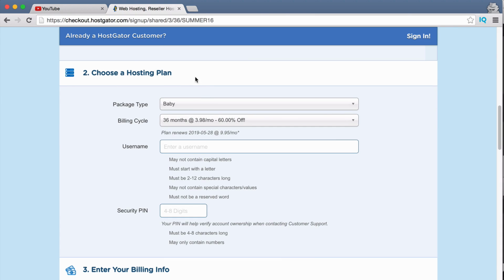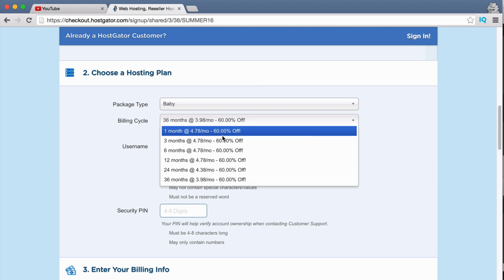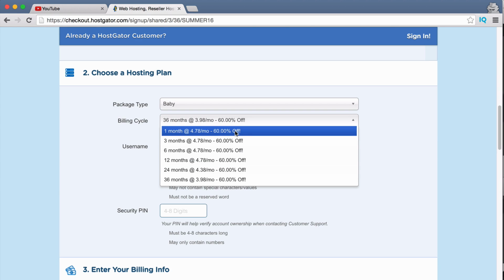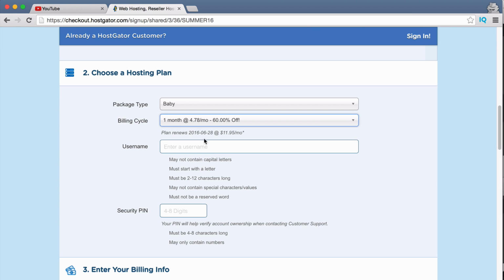Come down to choosing a hosting plan. So once again, I've chosen the baby. The billing cycle. How often do you want to be paying for this? And the more you commit to upfront, the cheaper price you get. I only like to go 1 month at a time, just in case I want to cancel, because I don't really want to commit to paying 3 years in advance, just because my plans change and my business changes, and I might not want it in 1 year or 3 years from now. So I go 1 month at a time.